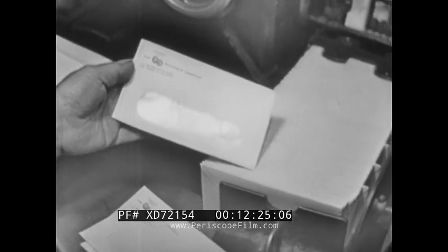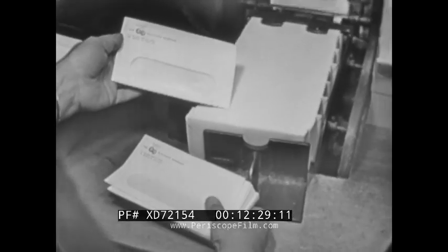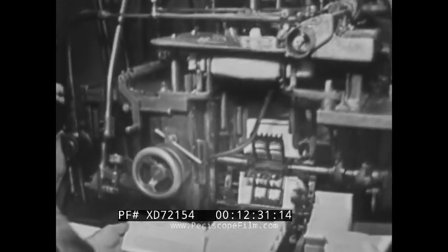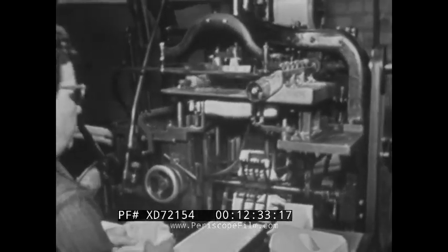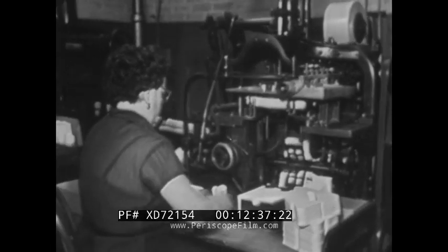While the plunger can turn out approximately 40,000 envelopes in 8 hours, the newer rotary-type machines have a much greater capacity, which we'll discover when we rejoin Ken Peters, our Success Story reporter, and Mr. John Davidson.